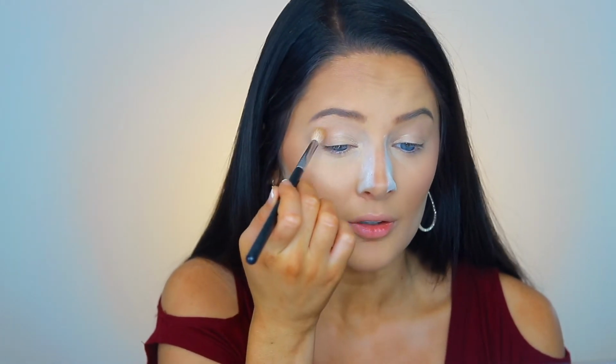Okay, I don't know about y'all, but for summer, I don't really like to wear a lot of dark eyeshadow. I tend to cling to more lighter colors and just brighter and uplifting colors because I feel like it looks so pretty in the summer. So I'm just going to be going in first with this color Nudist in the It's My Rayeraye palette. I'm just going to be working this on my Morphe M441 in my crease.